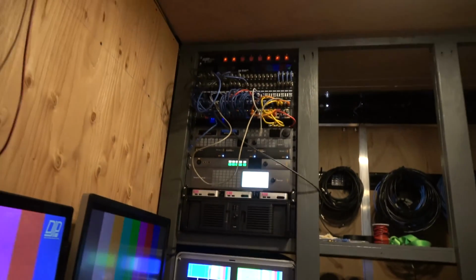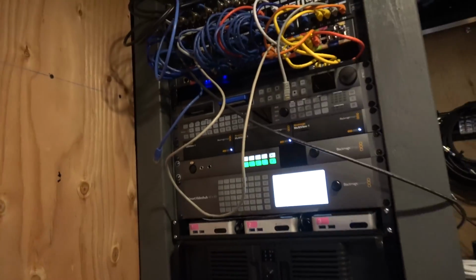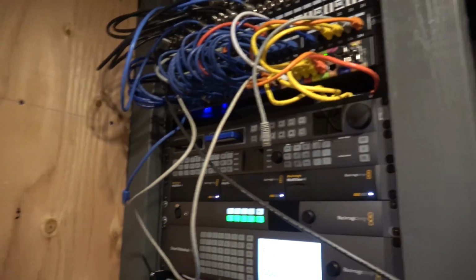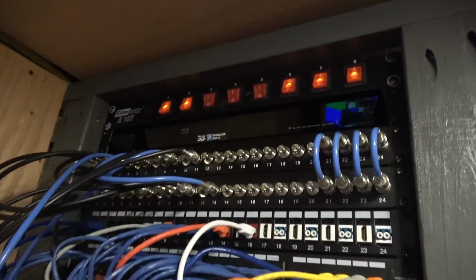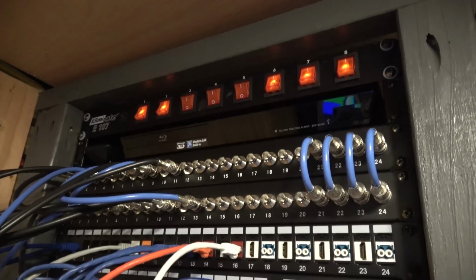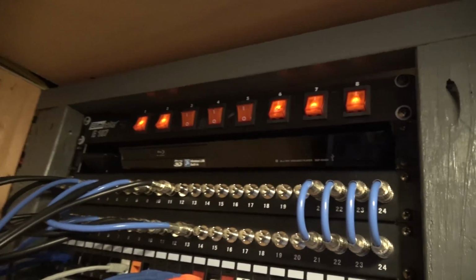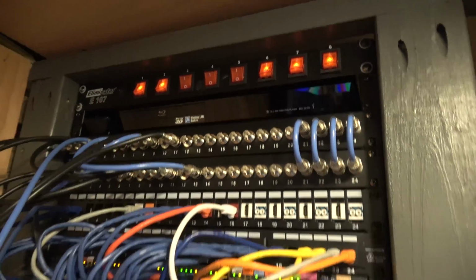So I don't know if I've actually shown you guys all the video equipment in here, so just very quickly let me run down those. Of course, up top in the previous video I mentioned that there's a Sony Blu-ray player. It's an older model, it's one I had laying around. It's a BDP, it looks like an S5, the 5100, yeah, I think that's right.